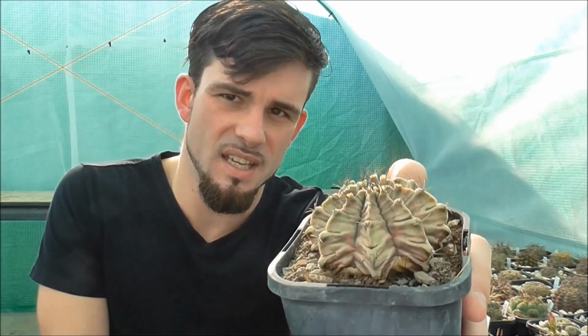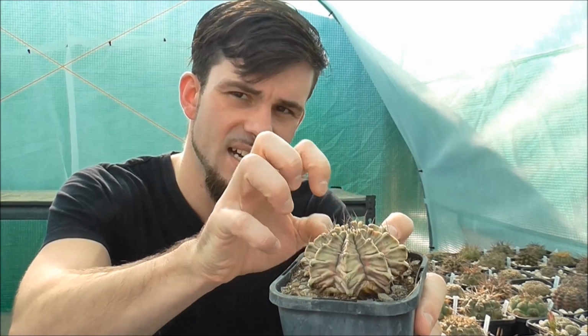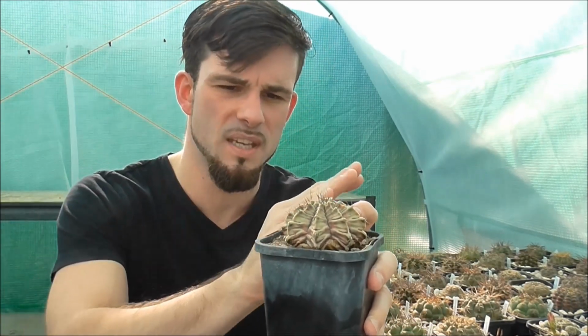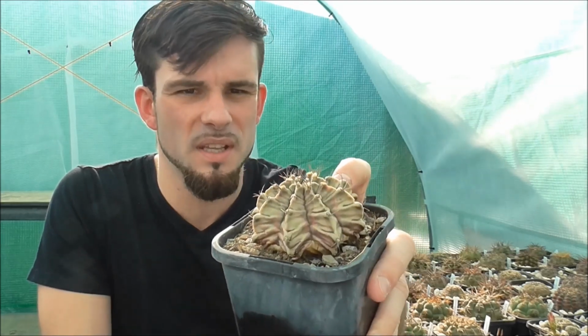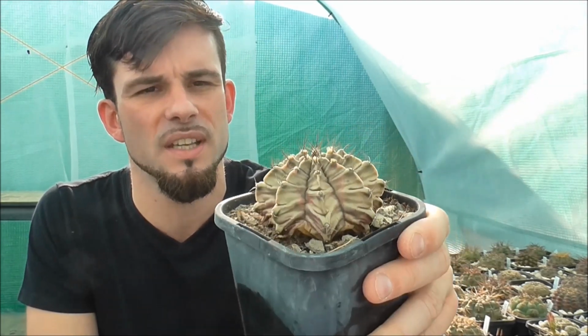So this guy here is one that you'll commonly see in garden centres, and the bodies are usually much darker, more purple with highlights of pink. Absolutely gorgeous, and they're incredibly easy to look after, which is one of the reasons they're very commonly grown commercially. So that's one that you'll see there.